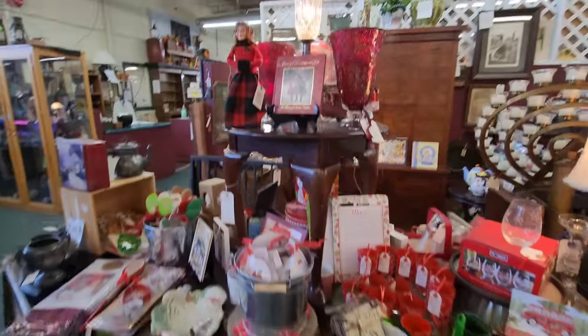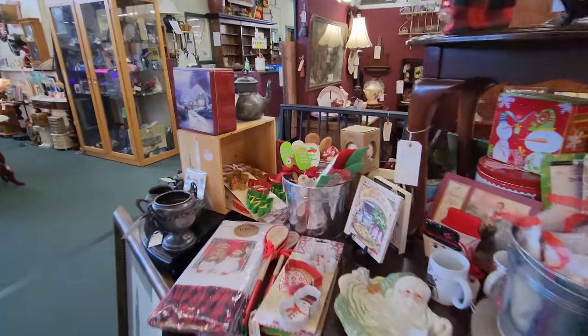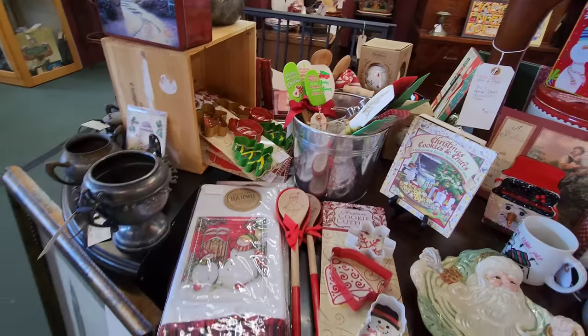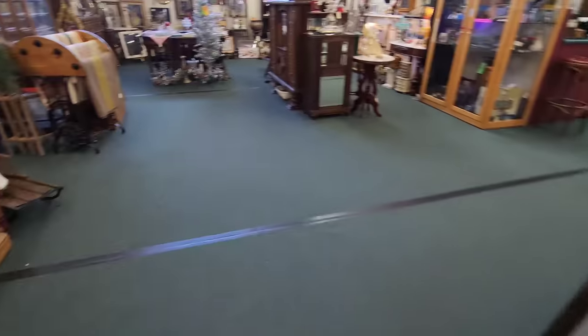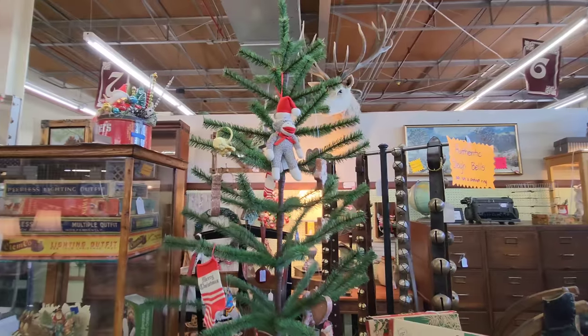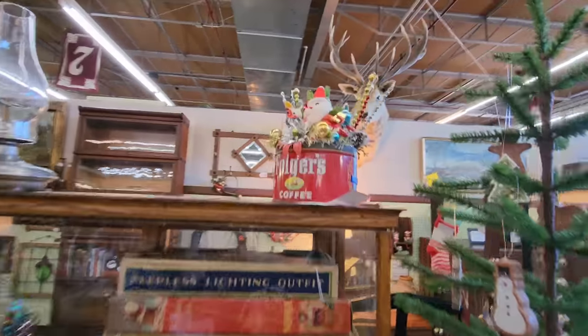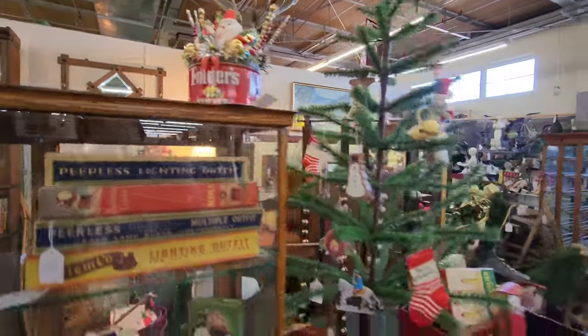And there's a lot more. Merry Christmas with love. They have spatulas and cookie cutters, aprons, or tea towel, I'm sorry. And if we go over here, have this vintage tree with these little ornaments on it. Look at this one up here that they used out of a coffee can, not a cup, a can.